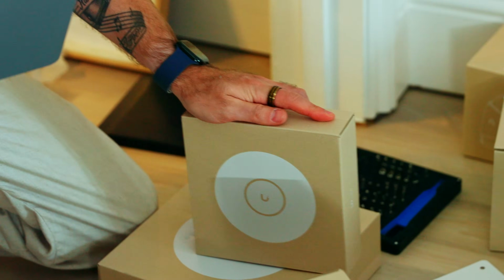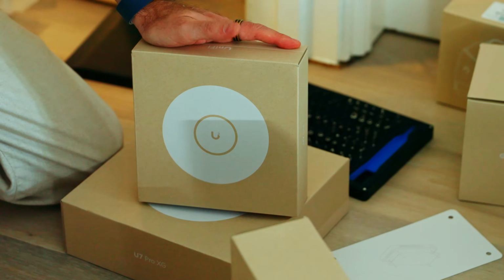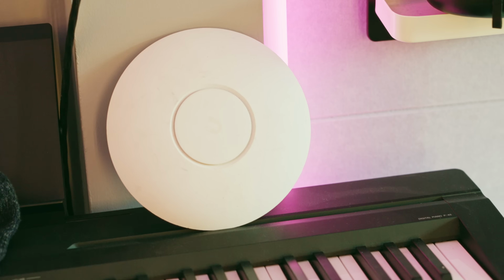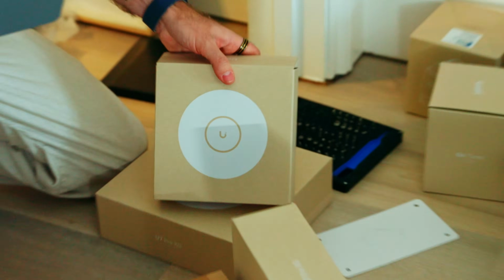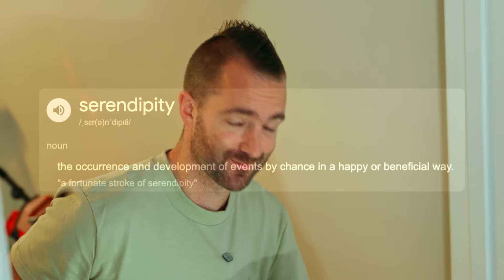So I was actually planning to install 5 wireless access points to replace my 5 old wireless access points. But just doing some initial testing, I've only got 2 of them wired in right now. And I don't think I need these extra 3 because the signal strength on these Wi-Fi 7 access points is just so much stronger than the old generation. I think they were Wi-Fi 5 access points I had. Yeah, I have a few spares, so that's great because they'll go into the studio. So that is kind of, was it serendipity? That now we can use them elsewhere.